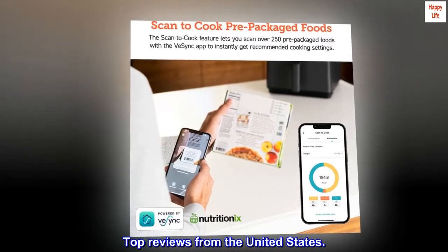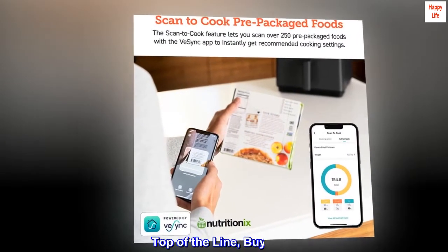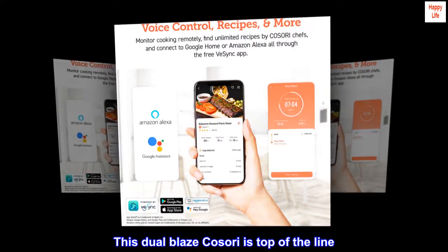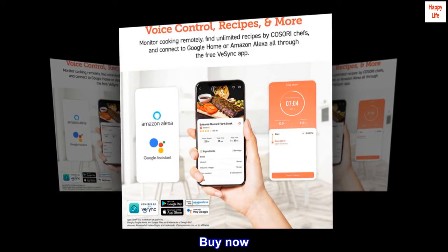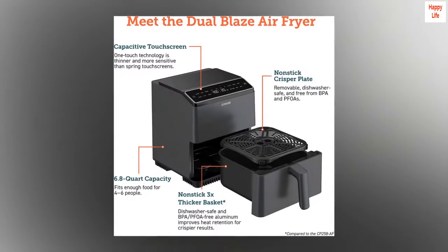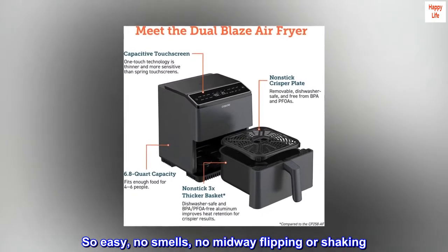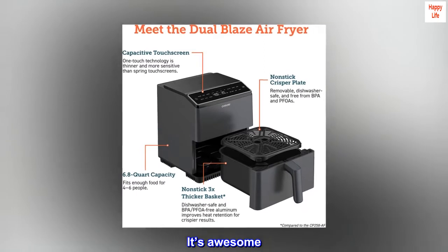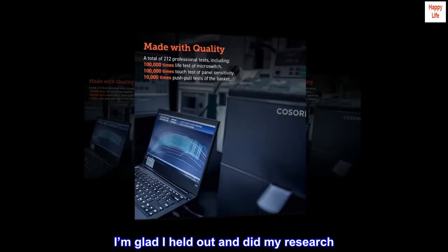Top reviews from the United States. Top of the line, buy now. This Dual Blaze COSORI is top of the line. Buy now. Update your prior 2020 models. So easy, no smells, no midway flipping or shaking. It's awesome. I'm glad I held out and did my research.